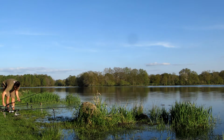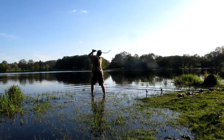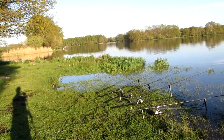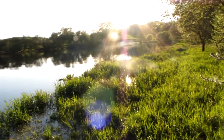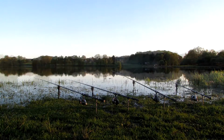Got my Google Maps out. Found a bit of blue that wasn't commercial, and I found this lovely 40 or 50 acre mere. There's a couple of carp anglers further down. I asked them, they said it's €24 for a night. So anyway, no one's come. It was getting dark. It was pretty much my only option.